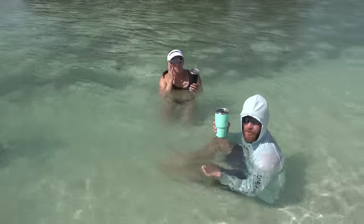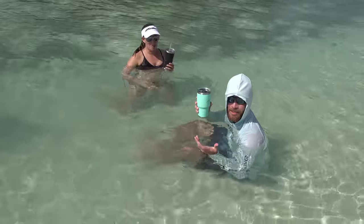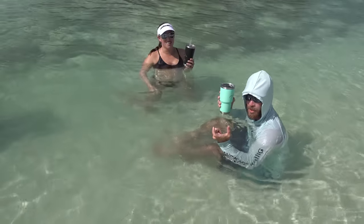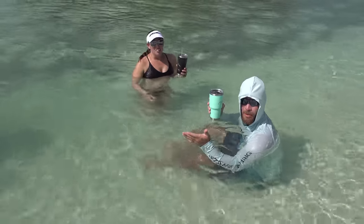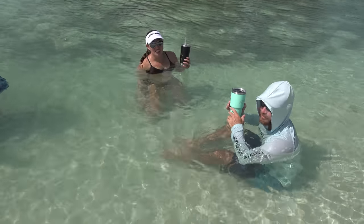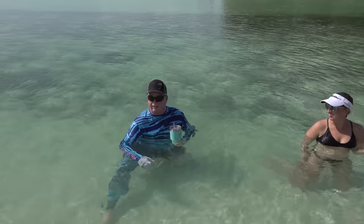Everybody knows if you're crabbing, you have to use chicken necks on those little Chesapeake weighted spindles. If we got that. This is a barracuda. Barracuda only brings up the small crabs. Chicken neck. Just throw Sarah out there. I see her chicken neck.